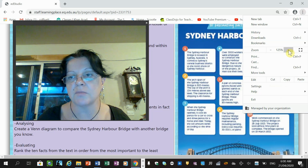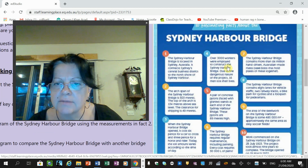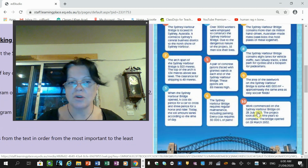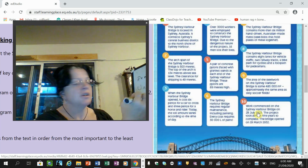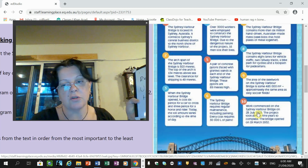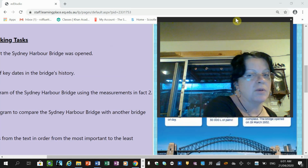I'll just blow this up a little bit more. Let's have a look at which ones, and if you've got this printed out, you can highlight the dates that are here. No, all of these are facts. The only dates are here. So your timeline goes on because the timeline doesn't finish. The first one is when it commenced, so you're going to write it there, and under there, building of Sydney Harbour Bridge commences, and then over here when it finished and when it opened. Have a skim through and make sure you've picked out all the dates. By looking for those dates and reading through that again, you're getting a deeper understanding about what you've read.